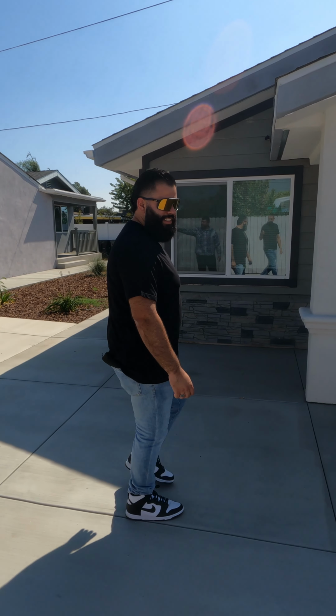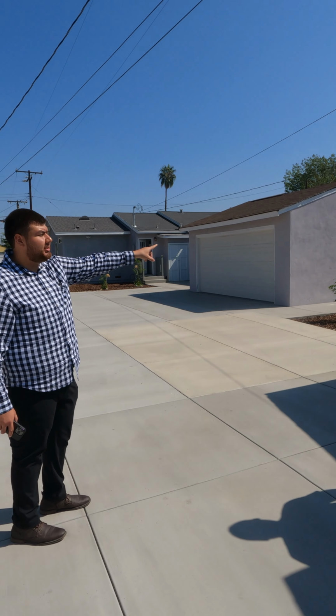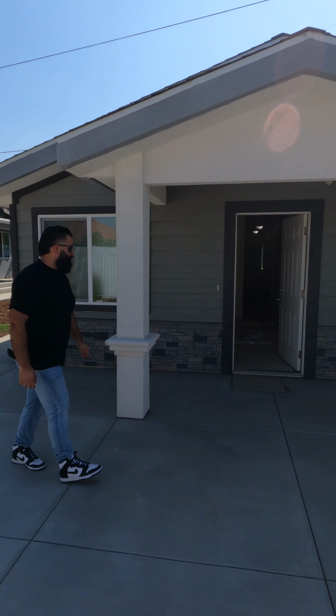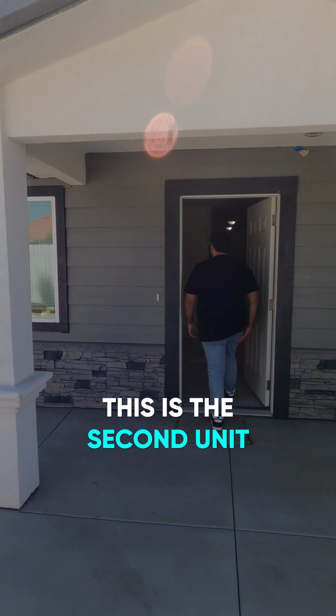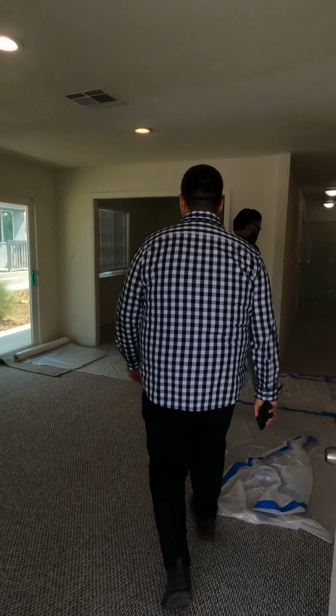So that would be the main house there, and then it is attached to the garage, and then that's the junior ADU. It has a separate entrance, as you guys can see, and then this here is going to be the unit in the back. This is the actual duplex, right? This is the second unit, totally detached. 100% detached, so that's good.